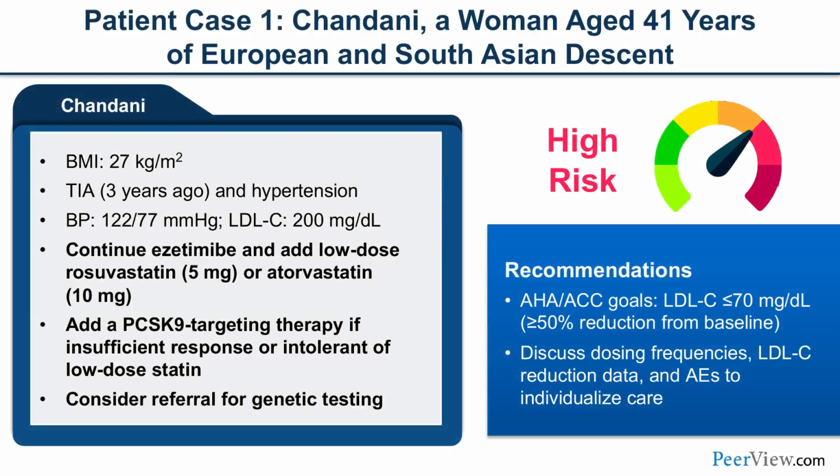So the treatment strategy was to continue the ezetimibe and then give a trial of low-dose rosuvastatin 5 milligrams a day or atorvastatin 10 milligrams per day, and then reassess the lipid levels. If that's not enough, which is very likely to lower her LDL cholesterol, then add a PCSK9 targeting therapy if insufficient LDL lowering is achieved, and then consider a referral for genetic testing for FH, familial hypercholesterolemia.